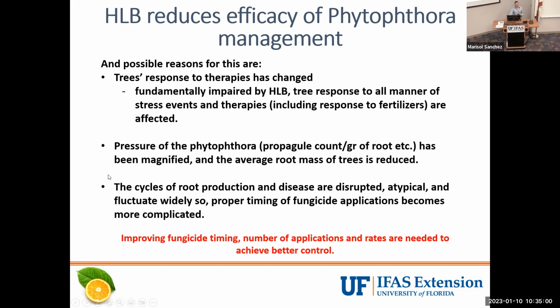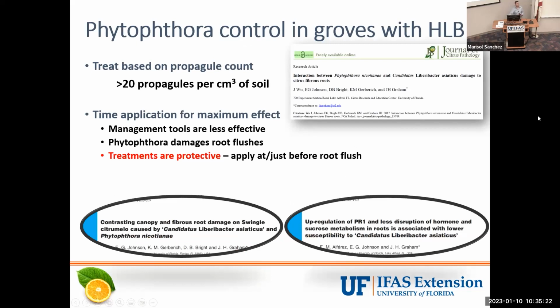For example, you definitely have to improve the timing of your application, thinking of flushing of leaves and roots being unsynchronized, and the number of applications may be increased, or the dose of the application. So we have to look at some sort of adjustment. Basically, what I'm saying is, don't do whatever you've been doing in prior years to control Phytophthora. This is the time to have a closer look and change some practices to make the chemicals that are available these days effective in controlling Phytophthora.